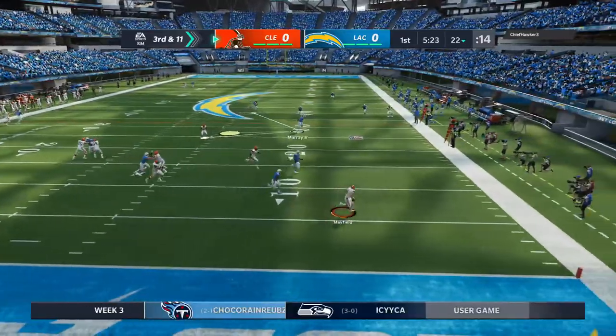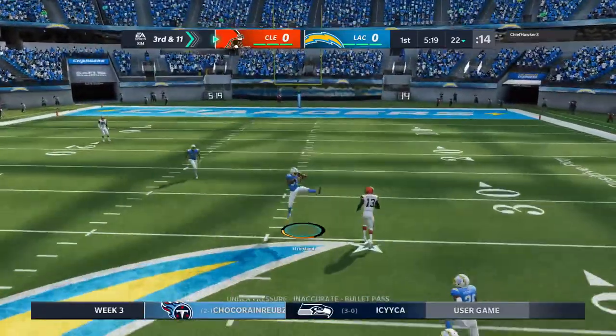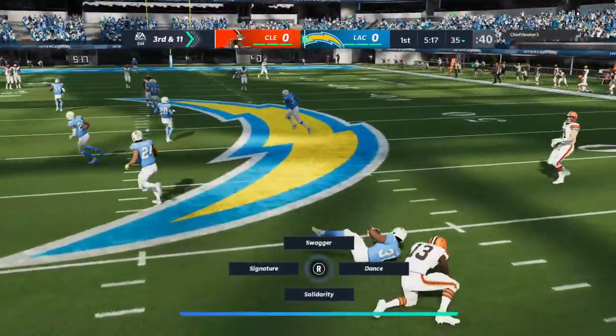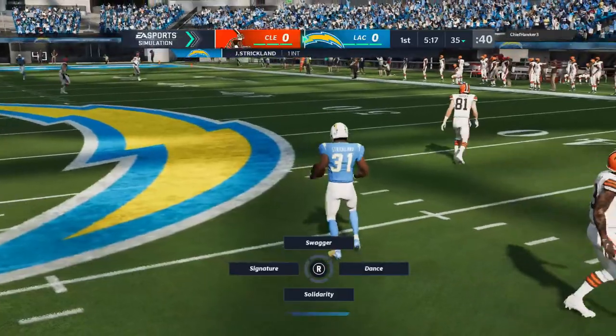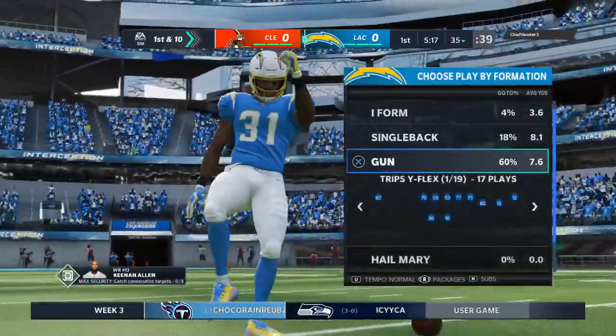Escaping the pressure right. Now on the run, he'll throw it back deep over the middle. Throw it across his body and it's intercepted. Picked off near the 34. And his crew will take over with a football at the 35-yard line.